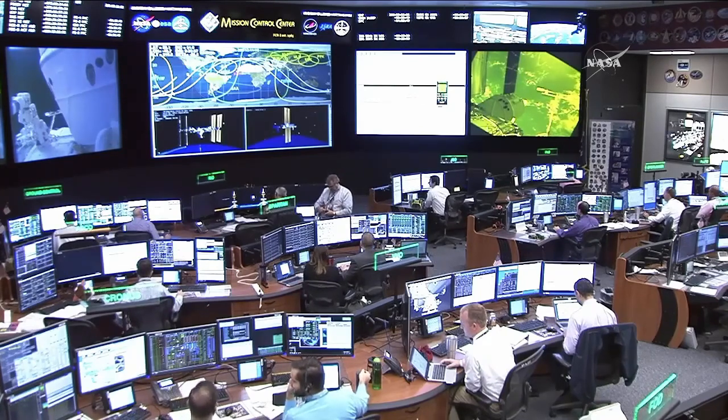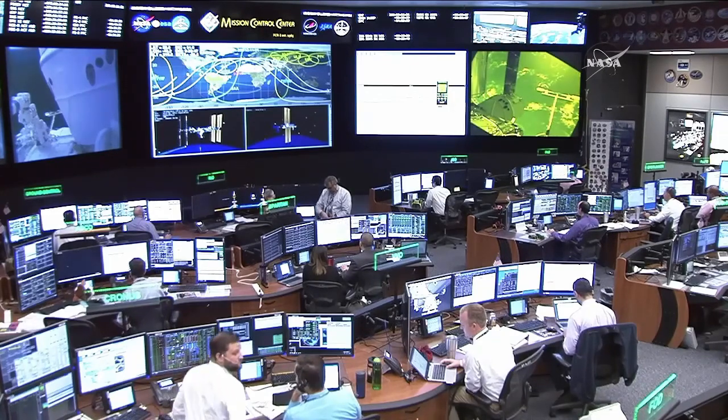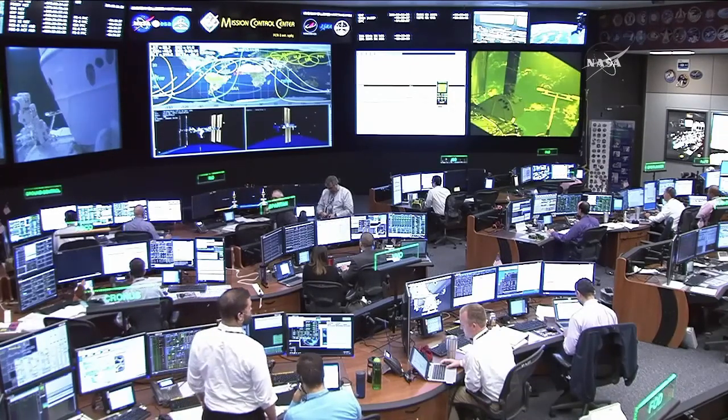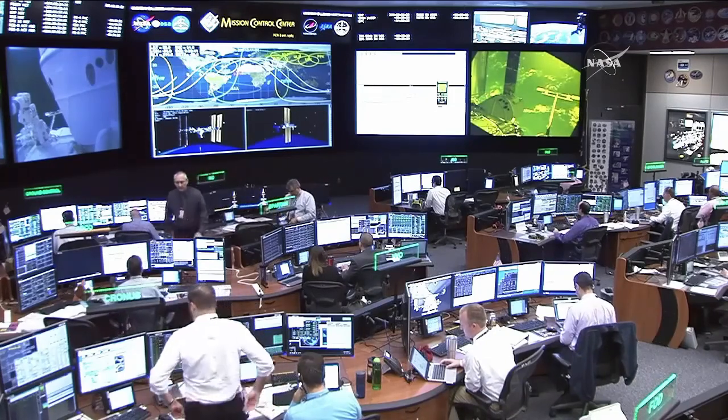Again, grappled, captured by the station's robotic arm, 5:52 a.m. Central Time today. Officially installed, berthed to the International Space Station, 8:07 a.m. Central Time. That'll do it for us here at the NASA Johnson Space Center. This is Mission Control Houston.